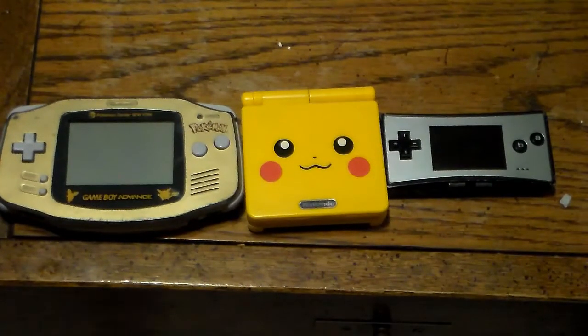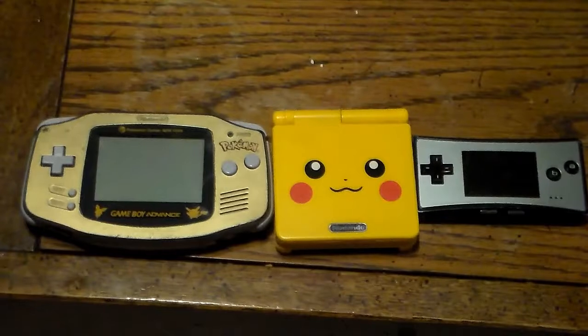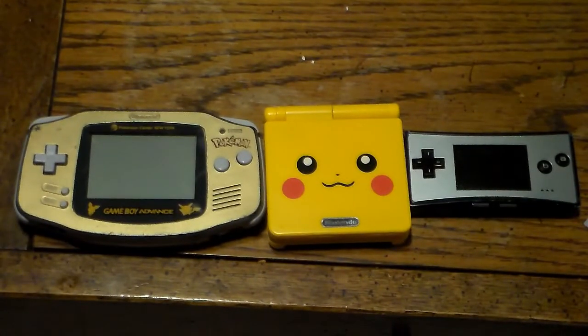On the left is the original design Game Boy Advance that came out in 2001. This is actually a limited edition Game Boy Advance. It's the Pokemon Center New York edition. I found it at a retro game store for a good price, so I decided to bring it on home. I've had it with me for quite some time, and it's a really cool collector's item.